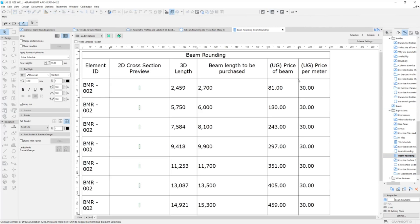There you go. I changed the length of this beam right here. Now the beam length to be purchased is 2700. The price of the beam will be just $81. Pretty cool. Now let's move to the next one.